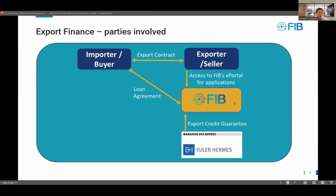The involved parties, in a nutshell, are the importer and the exporter who are concluding an export contract. The exporter then may file for an application with FIB, a loan contract that would be concluded directly between us and the buyer, and clear the export credit guarantee which is issued by the Federal Republic of Germany via Euler Hermes.